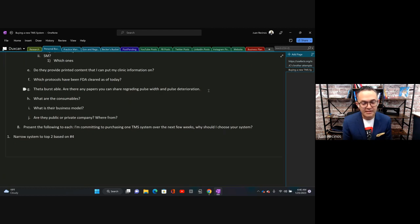You can deliver those 3,000 pulses depending on the motor threshold, which if you're in the field, you know what that means. Depending on the motor threshold, you can deliver those 3,000 pulses in as little as 3 minutes. It used to take 30 minutes. That's amazing.